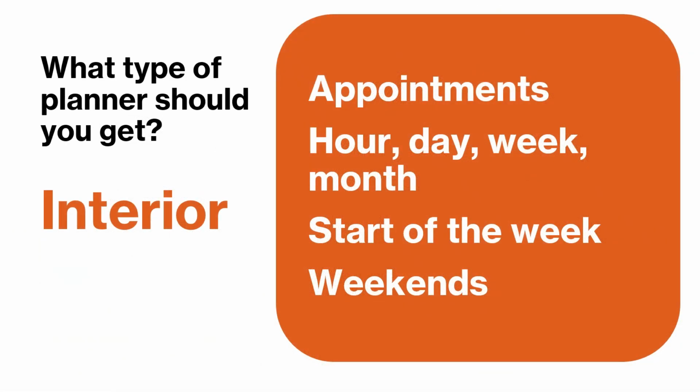We'll talk more about energy drains in a future lesson. Next, think about the interior space you need to write your appointments down. If you're going with a paper planner, do you need room to write details for appointments? Or will you only need room to write the start time and a short name for the appointment? Do you plan your activities by the hour, day, week, or month, or a combination? Some planners even come in 15 and 30-minute blocks of time for more detailed scheduling.